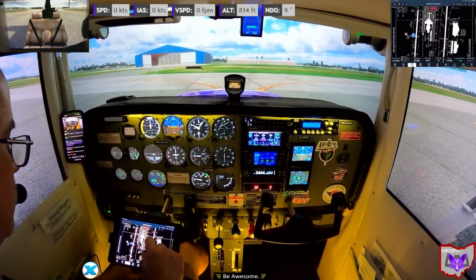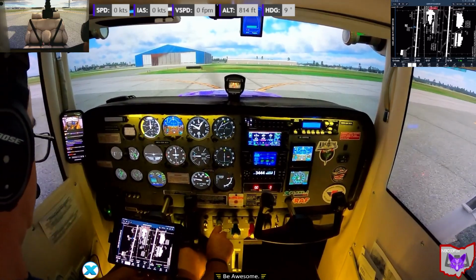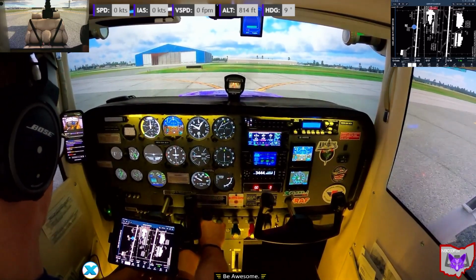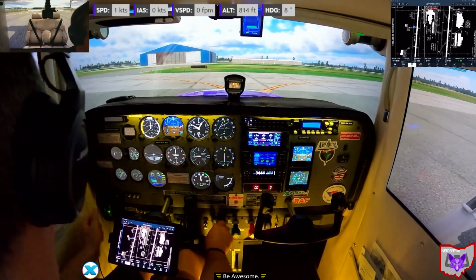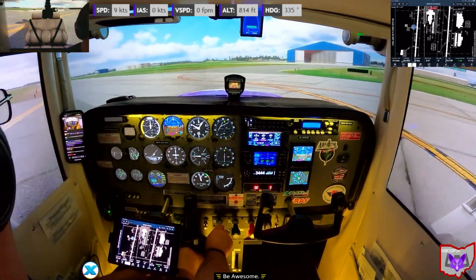Well, it may not know exactly where I'm at because NetJets is just right over here, and I don't need to cross any runways to get over there.